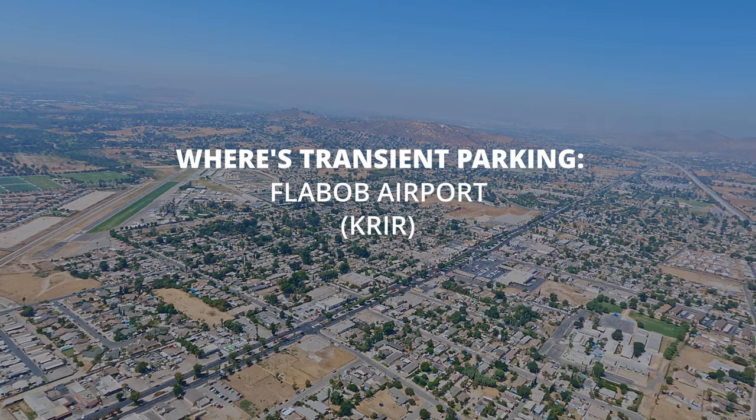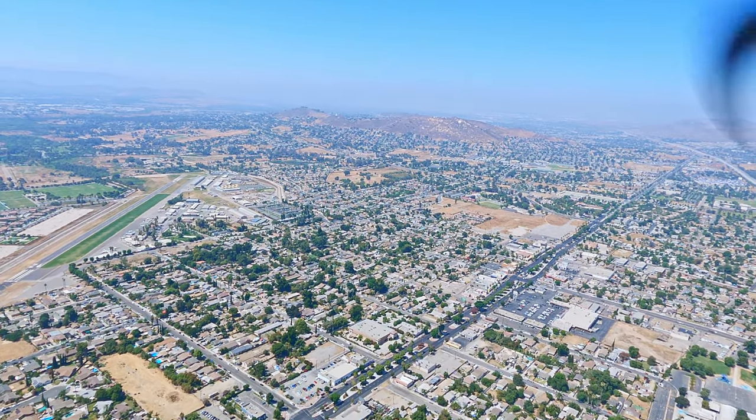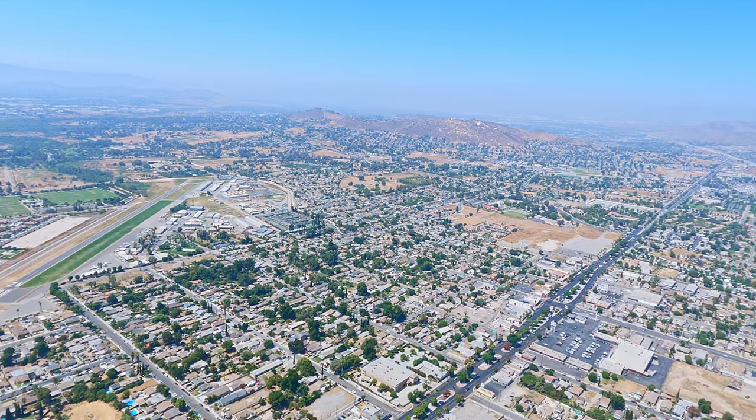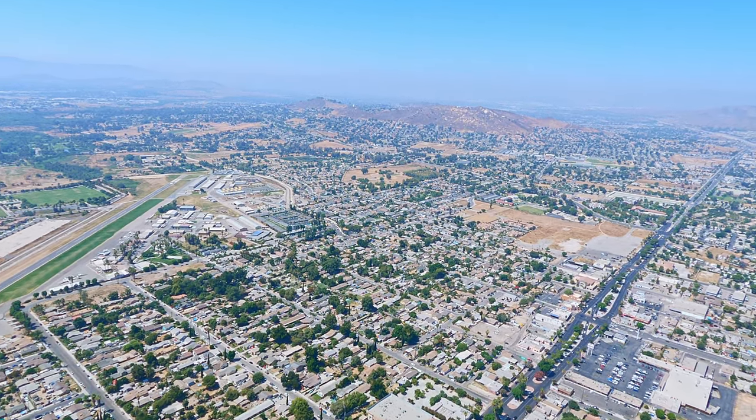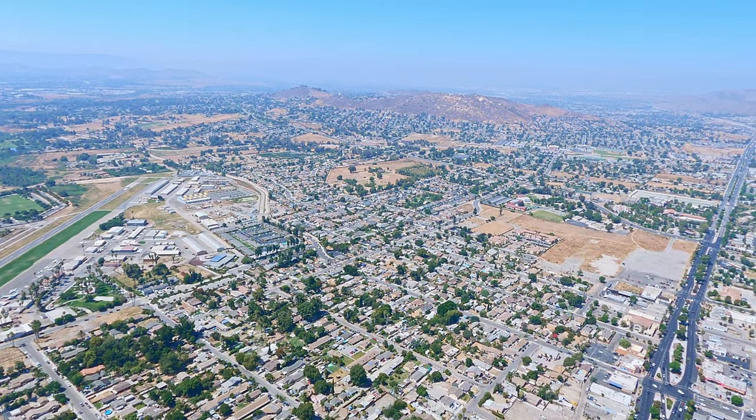All right, so we usually don't start so far out on the approach, but this is one of the funnest and admittedly slightly nerve-wracking approaches into an airport. And we wanted to show you why as we visit Flabob Airport in Riverside, California.